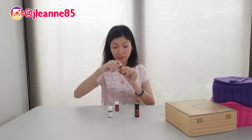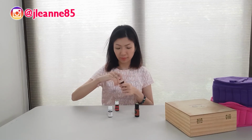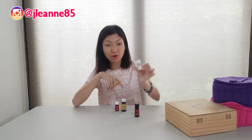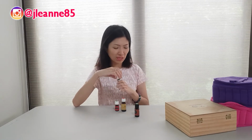Young Living, mas bright. Yan. And finally, I will sniff from my student supplies kit. This is from Mikael Zayat. I hardly use this, to be honest.